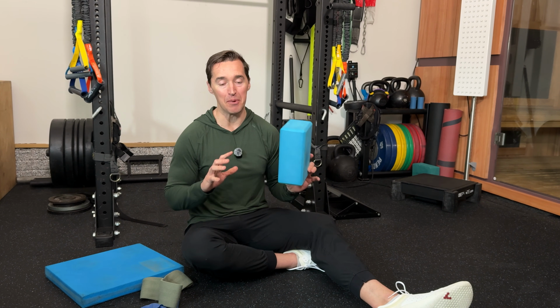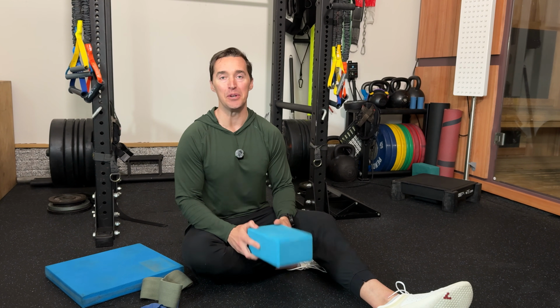A fair warning to those of you at home: even though this is not the most sexy thing to have to go through when you're looking at a training protocol, this is foundational to the success of the strength and the speed portions that we're going to be going into next.